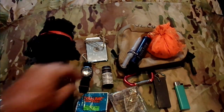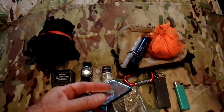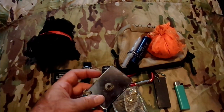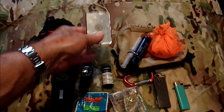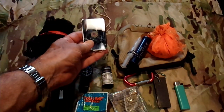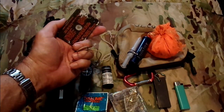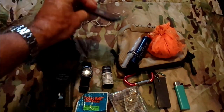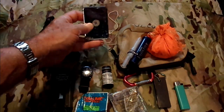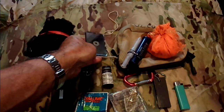I also have a military issue signaling mirror. This can be used to reflect sunlight. Also, hey, you can use it for applying camouflage if you're in the military. I shouldn't say camouflage makeup, but applying camouflage, you can use that. It can also be used to shave with. Very hardy. I've had this one, gosh, decades.